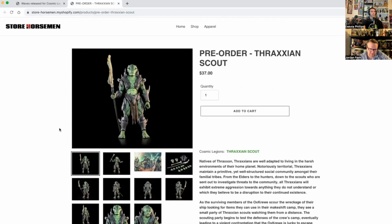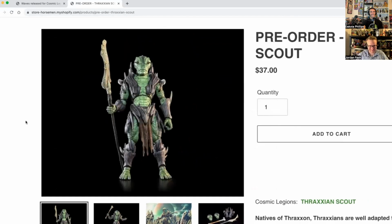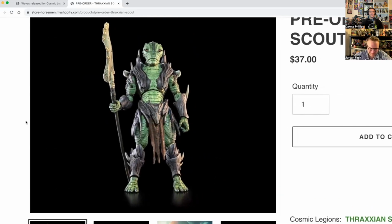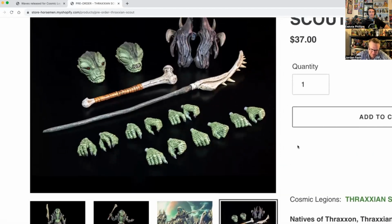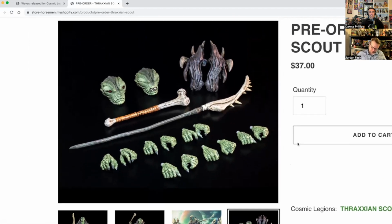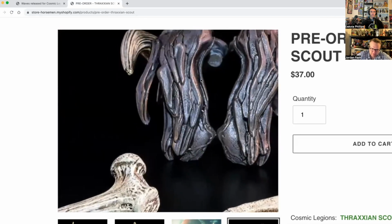The Thracian Scout. So this is one of the natives. You like this guy, don't you? I do like this guy. You know how I need my lizard men. Is that a bone spear? Yes. So let's see. Wow. Here's all the accessories it comes with. Ooh. So you get the bone spear type thing. He's got his bone club.